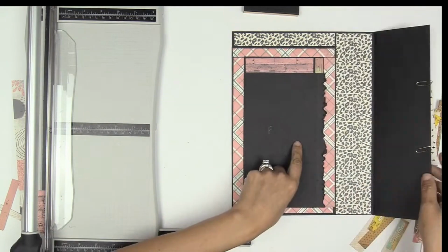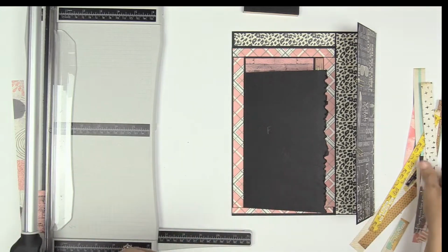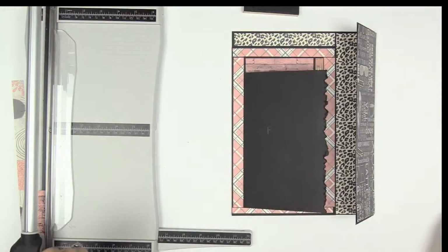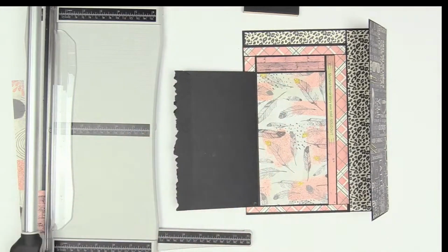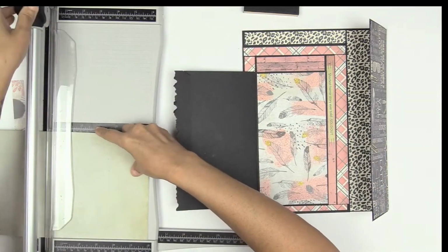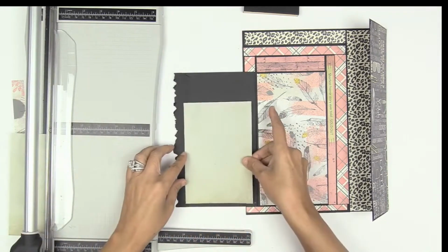Okay, so this I'm going to put on the inside, I think. I'm not sure yet because we need to think about our photos and how many photos we're going to fit in here. Of course, we have all the photos inside the pockets, etc. So this inside will be a photo mat. So let me get some plain paper here. We're going to do our 4x6s. This is when we start working with pattern paper now, which is always very exciting.